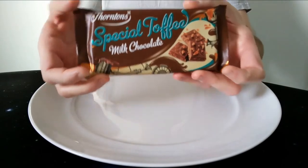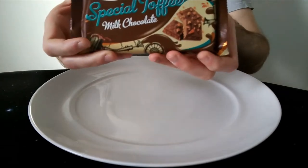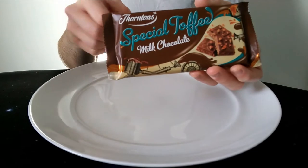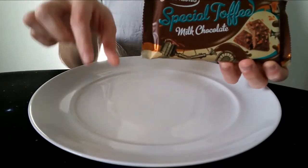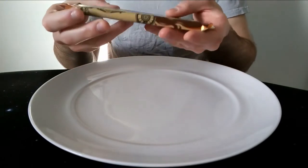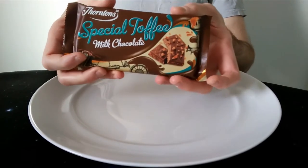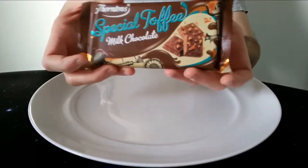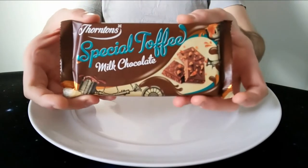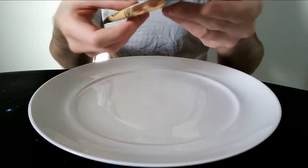So Thornton's is basically a UK chocolate company that usually just makes chocolate selections. You get a selection box of chocolate, and they have their own stores that sell those chocolates, and also selections of chocolate you can pick up and make your own little assortments with. But basically, in the past couple of years, they've moved into more mainstream bars that you can buy in the supermarket, such as this one. I think I've seen it for a while, maybe one or two years, but I've never got it, and thought, well, I'll do it now. So why not? Yes, so here we are.